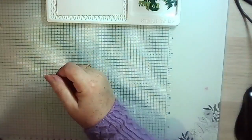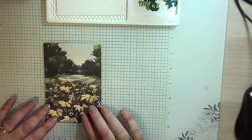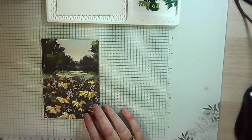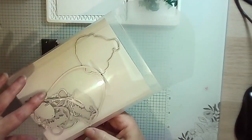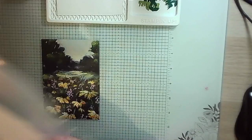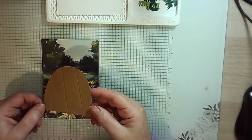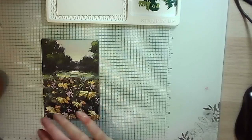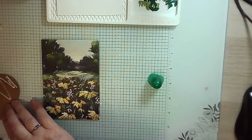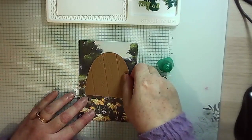Now without further ado, first of all I took another one of the online exclusive papers and I've cut the front of a card, and you'll see in the die set there is this shape here. I took it to be possibly a cave, possibly a door. I decided it was going to be a door, so I used an older embossing folder. I cut the shape in Pecan Pie, and there's my piece of DSP, and I'm going to bring in a bit of glue, and I'm going to pop this about there, like so.